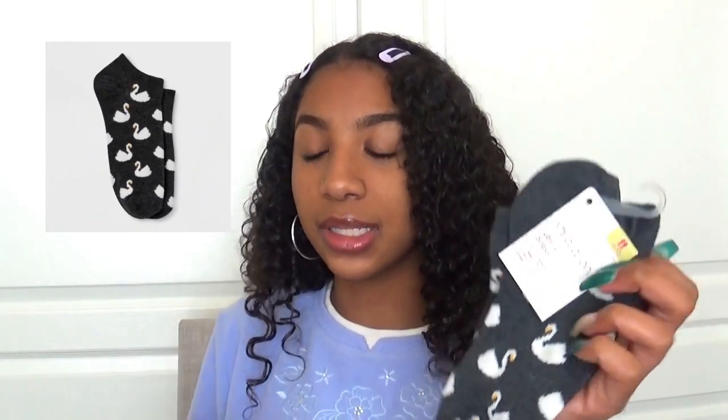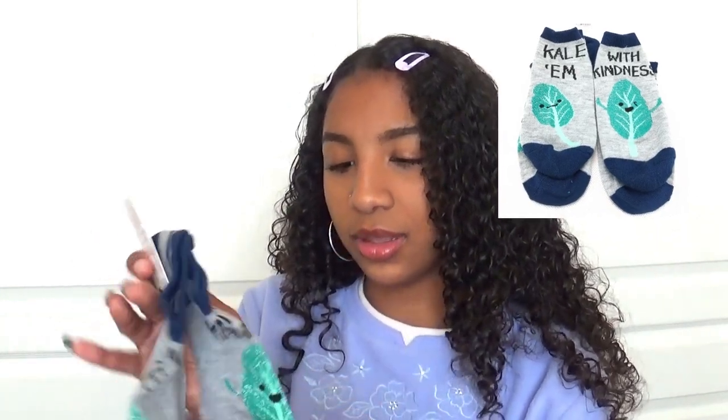Anyways, he also got me two pairs of socks. So he got me these swan ones, and he got me another pair, and it says kale them with kindness, with kale on them. And the last thing he got me was a Thousand Wishes Bath & Body Works shower gel.